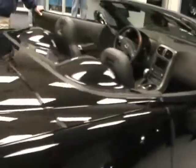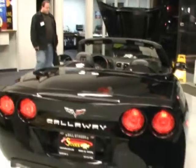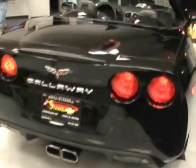Callaway will back the factory warranty for up to 5 years and 100,000 miles. Also comes with the Callaway badging and a double D exhaust system, certificate of authenticity.